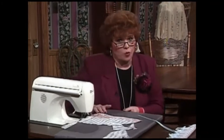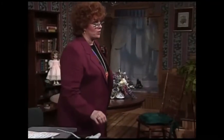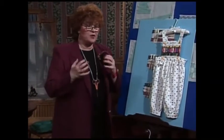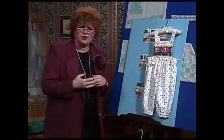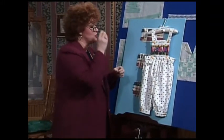I have some more wonderful ribbon weaving over here and lace weaving and some more garments to show you. If you're like I am, you just love to see garments. I want to see how you're going to use it, Martha. Well, we've got some cute ways to show you.